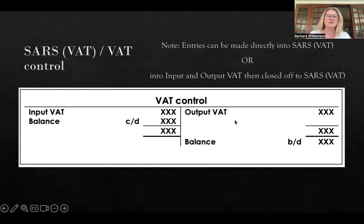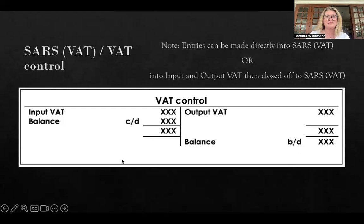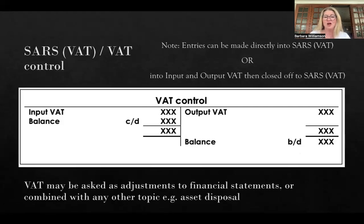Interestingly, the other account involved, if you weren't going to use your input and output VAT accounts as sub-accounts, would be your bank, debtors, creditors, drawings. In other words, the inclusive amount, because remember, the VAT is on one side of the calculation and the inclusive is on the other side of the calculation. Keep in mind that your VAT can be asked as an adjustment to your financial statements, or it might be combined with any other topic like asset disposal or inventory or absolutely anything. Just look out. If it tells you the business is VAT registered with SARS, then you would need to keep in mind that you've got to calculate that 15% and keep that separate as a VAT figure.